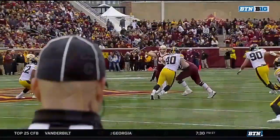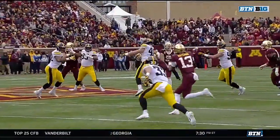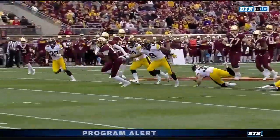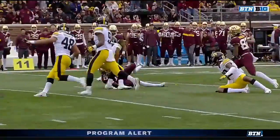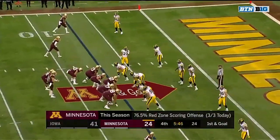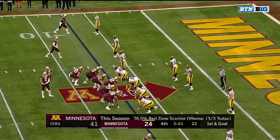Maybe not how they drew it up. That's right. You see it right here. And they get a hand up. The ball is tipped. And good concentration. And really, his eye was lucky. Normally when something like that happens, it goes the distance. 3 possessions, but a touchdown here, and it gets a lot more interesting.